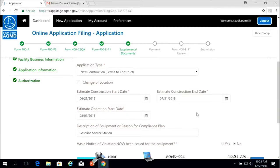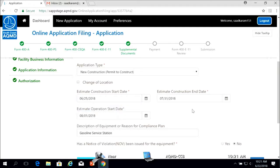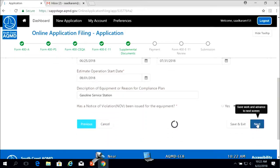So if you were to click on the calendar dates, they would be grayed out, which would prevent you from entering invalid dates. Now, this should be fun for those of you who want to start the project next week. They can get their permit today and start next week. So, keep your day job.